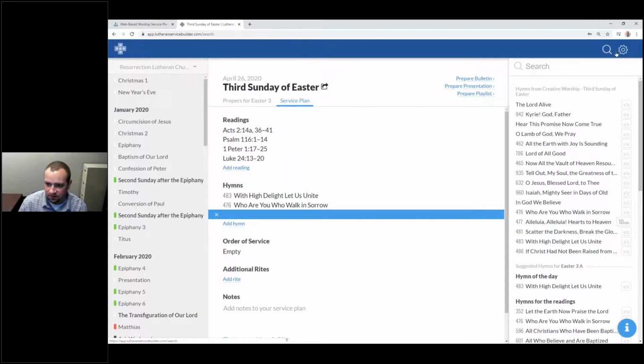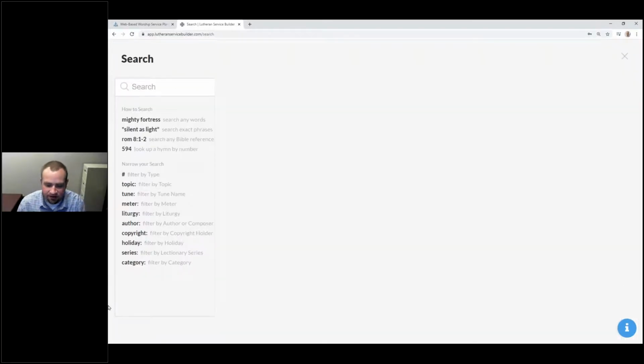But I want to show you what that global search looks like because there's a few other things I'll show you as we go. So the first thing is when you first click in here, you've got some helpful hints on how to search. You've got things like search any word, search exact phrases where you put quotes around it, the Bible references, or the hymn number. All you have to do is type in the hymn number and it'll show up. But then you have other things like filter by type, topic, tune, meter, liturgy, author, copyright, holiday, series, category. All of these are very helpful.